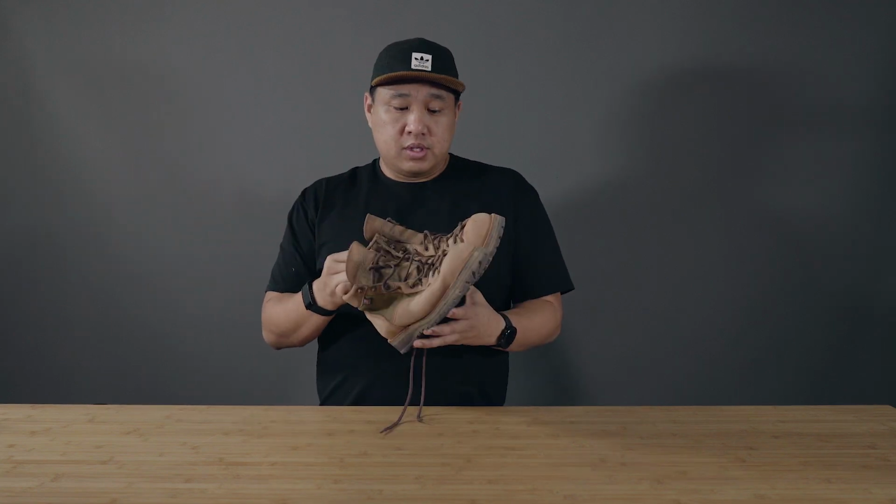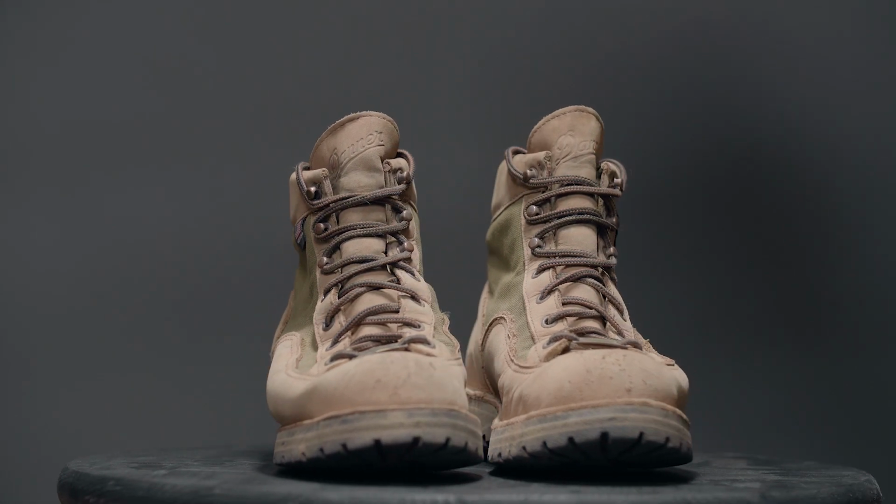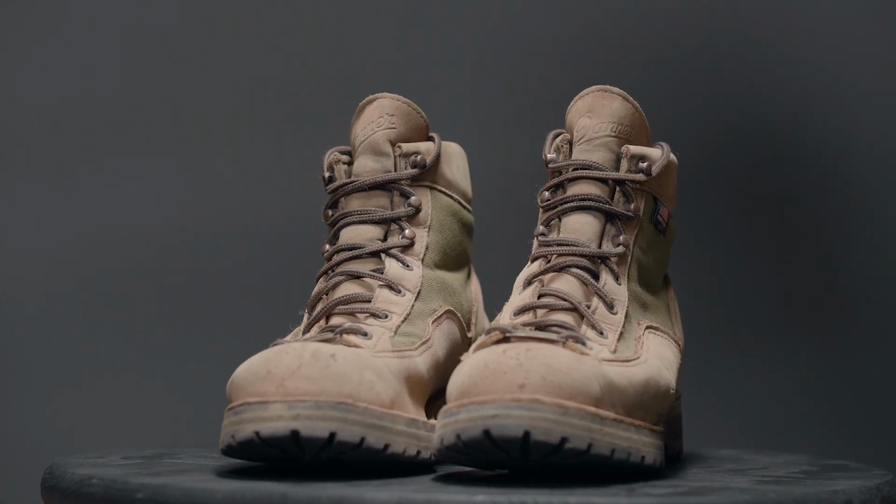The first thing I'll go over is some essential things that I always make sure I pack with me. First off are a good set of boots. These Danners I've had for a few years now. I always say keep your feet happy. If your feet are happy, you're gonna have a good time.